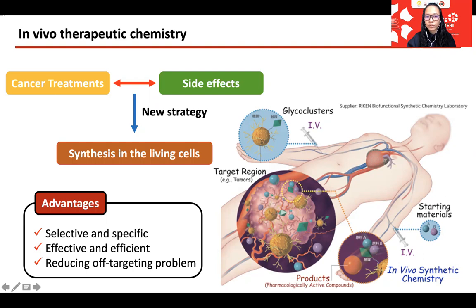So we want to do a synthesis in the living cells. So the strategy is here. Basically, we need two important components in this strategy. First is a catalyst, which we can combine with a targeting agent, so we can call it a metalloenzyme. And the second thing is the substrate, or the product itself. It means that the product is not active at all.